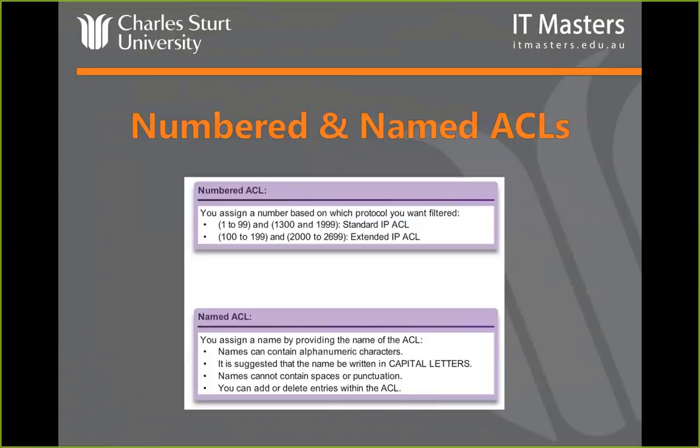So it's important that you know that if you want to do a standard IP ACL, you don't use number 100 or 101 or 200 or 300, because that's then an extended ACL. So the router is expecting more information from you in order to be able to create that ACL.